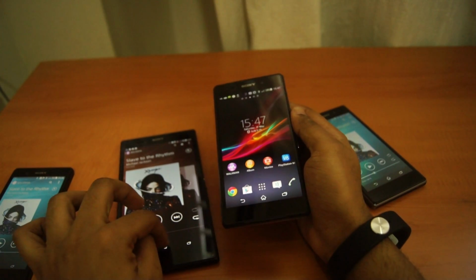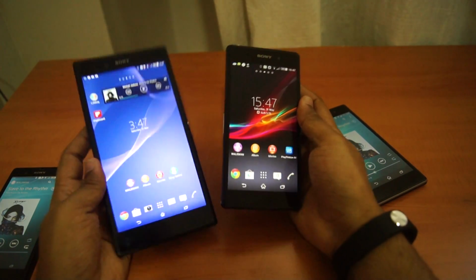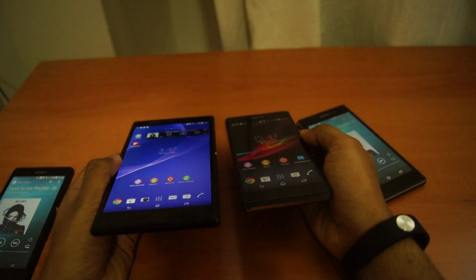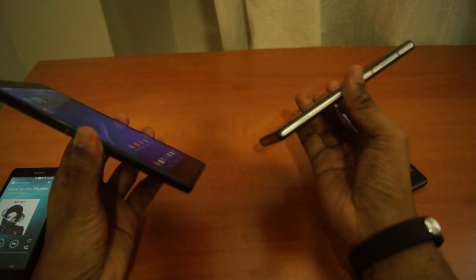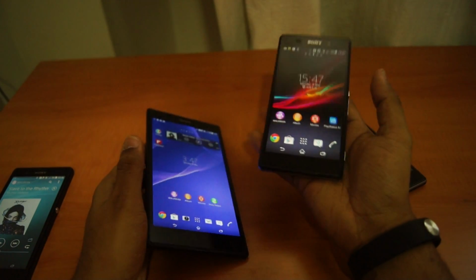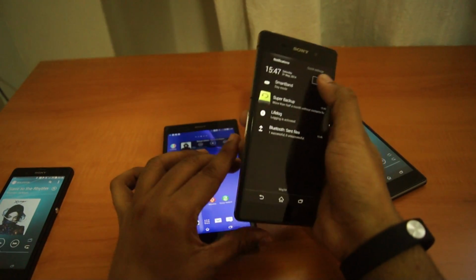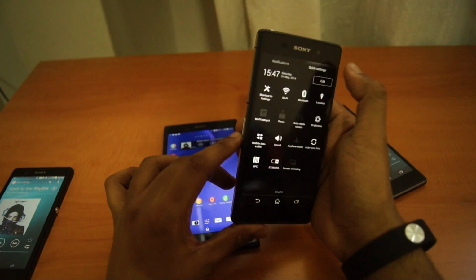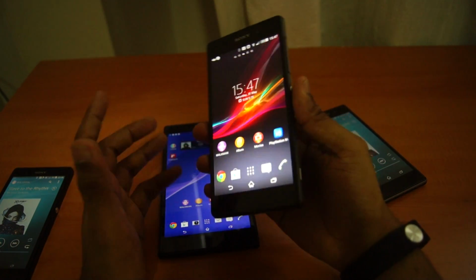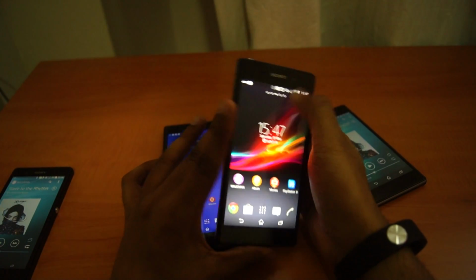Among these phones, we all know that Z1 and the Z did not have a very good display, but the Z Ultra and Z2 definitely have good displays. The viewing angles are great, no color fading or anything as such. Brilliant brightness, and I know some reviewers said the Z2 has a very bad brightness if you take it outside and watch it under the sun, but that's actually wrong. It's quite bright in the outside sunlight, and you can definitely see the image or the text very clearly. There's no problem with that.